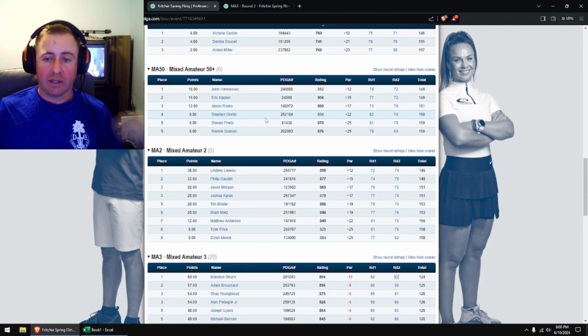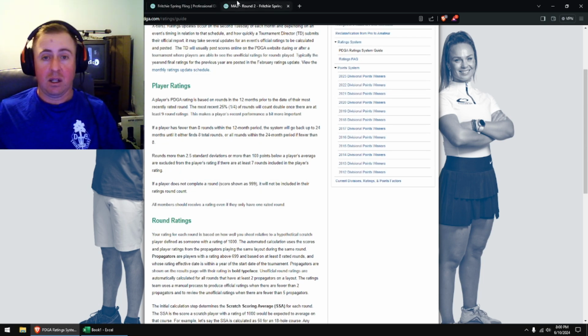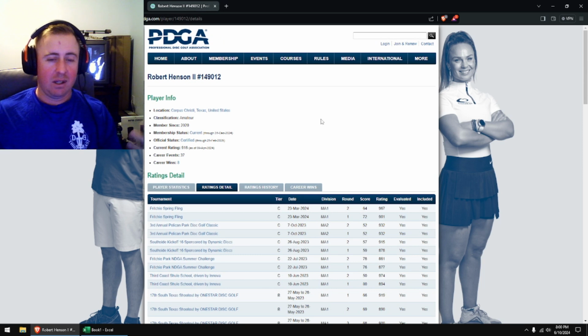So different layouts get different propagators with different ratings. With that said, let's get into the calculation itself. For example, we'll look at mine really quick. I haven't played any events this month, any PDGA events, because there's surprisingly few in the Slidell, Louisiana area, which kind of sucks. Still says Corpus Christi, whatever.